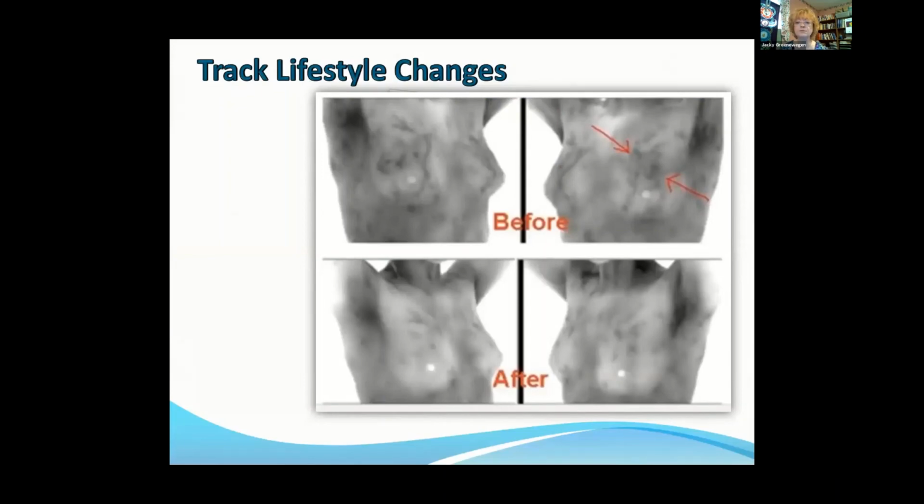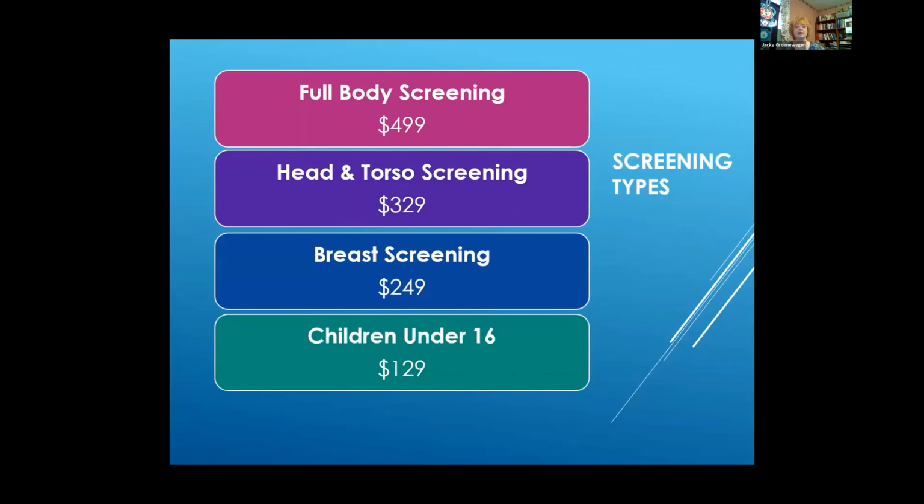Pretty dramatic. So a full body scan costs $499. The head and torso screening, which is everything except the arms and the legs, is $329. Breast screening is $249, and children under 16 are $129. Those are the different types of screenings that we provide.